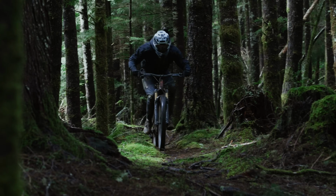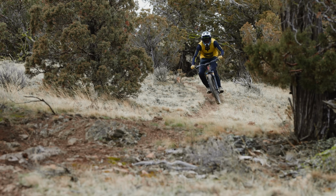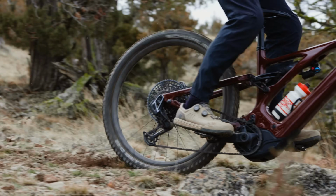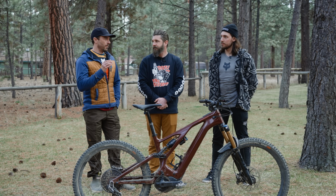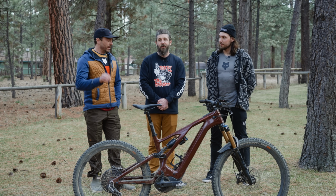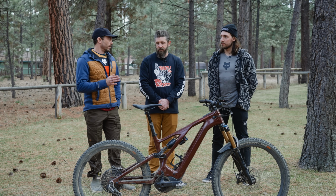Let's get into price, value, component spec on this bike. So what do you guys think about the new performance of the drivetrain? I think the drivetrain, I like the way it shifts. You press the button, it happens. Under power or not, it will happen. It is very crisp. It's very positive. When you shift, you know you're going to get the next gear.